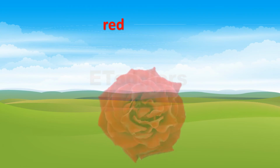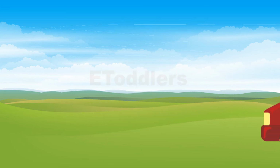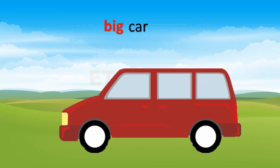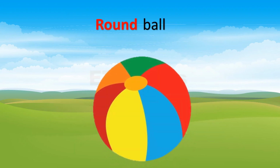Red rose. The word red describes the color of the noun rose. Big car. The word big describes the size of the noun car. Round ball. The word round describes the shape of the noun ball.